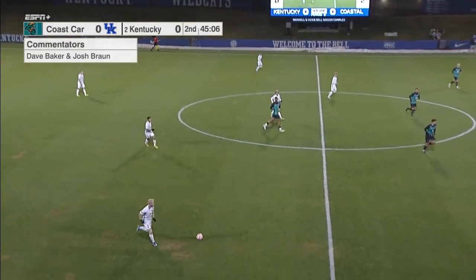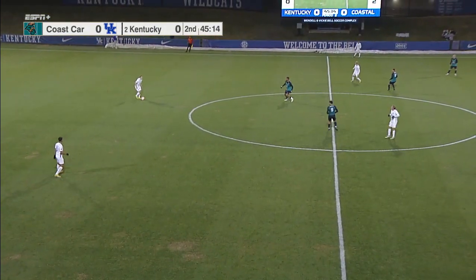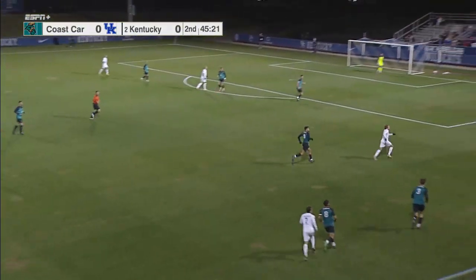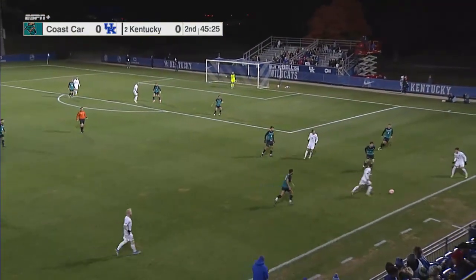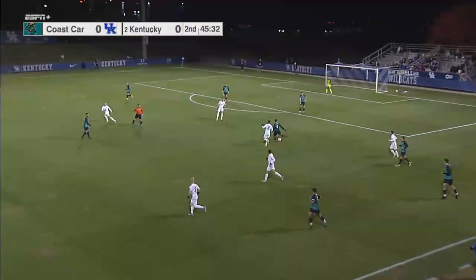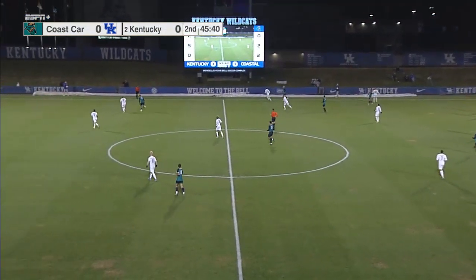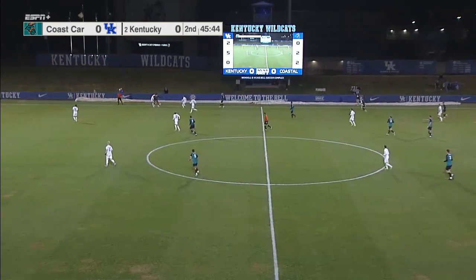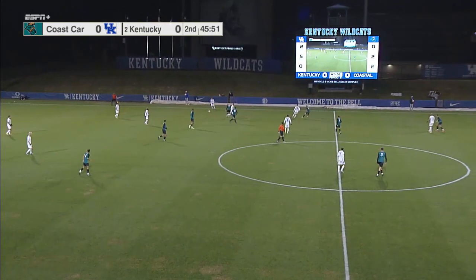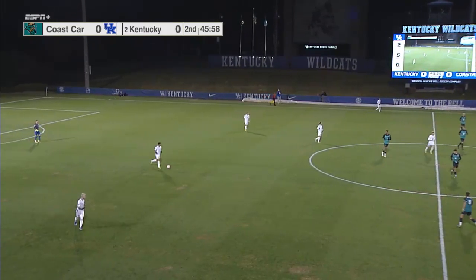And so here we go in period number two. As Josh mentioned, 65% of the possession in period number one handled by the Wildcats. And a lot of that coming in the attacking third for the Wildcats or in the middle of the field. Hardly anything in their own defensive third.